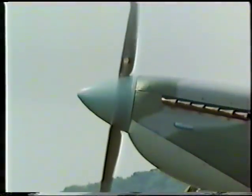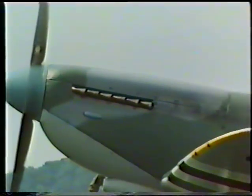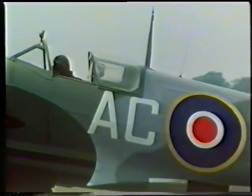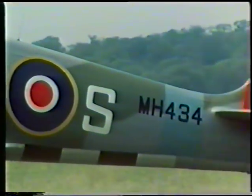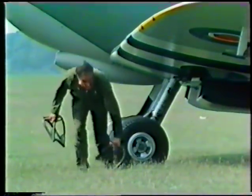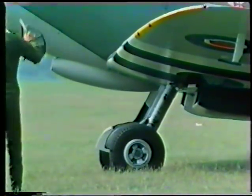Magnetos both checked, live. Oil pressure rising, fuel pressure warning light off. Run up engine slowly, stick hard back or the aircraft could nose over. Engine run up to zero boost, exercising propeller constant speed unit. Check for magneto drop, engine run up satisfactory. Pressures and temperatures okay. Call tower for takeoff clearance.